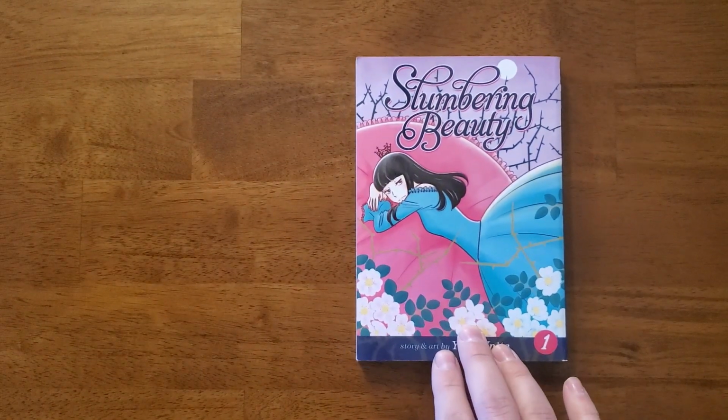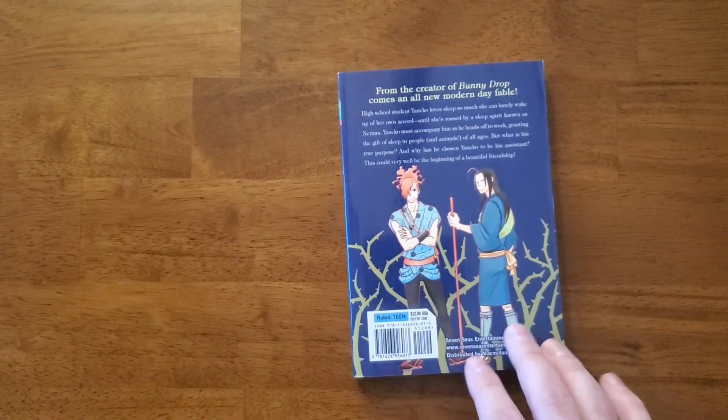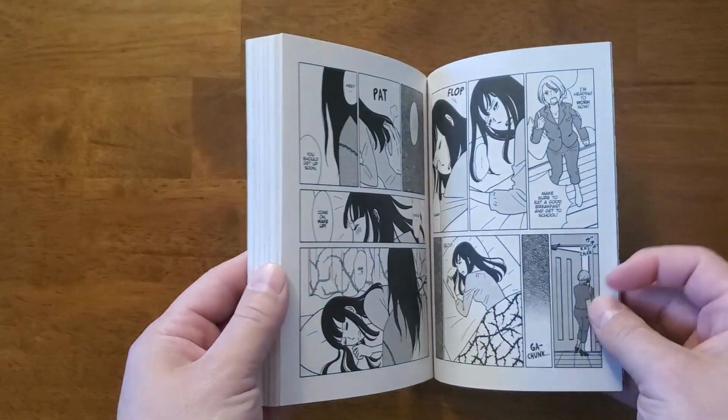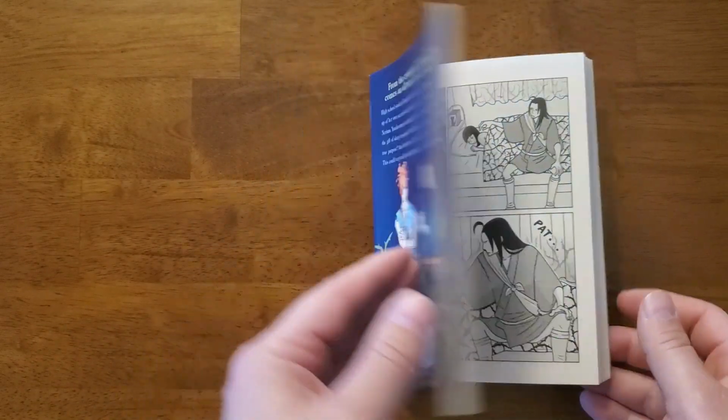A lot of volume 1s here. And then we've got volume 1 of Slumbering Beauty. This is another series I heard good things about, but I can't remember from whom. Maybe it was Manga Sloth. It was in somebody's video that mentioned this series. I figured I'd give it a shot for volume 1.